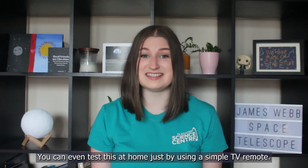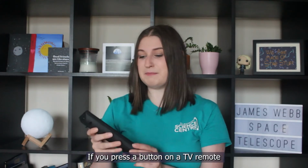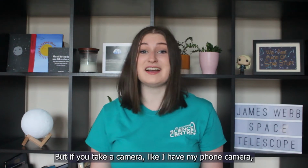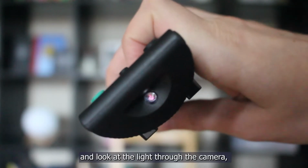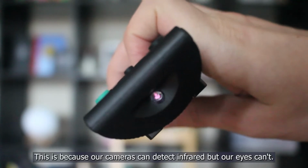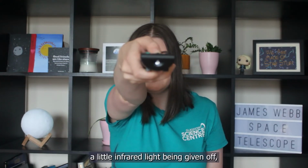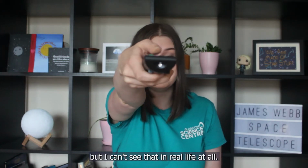You can even test this at home just by using a simple TV remote. If you press a button on a TV remote and look into the emitter, you just can't see anything. But if you take a camera, like I have my phone camera, and look at the light through the camera, you can see there's actually a light given off. This is because our cameras can detect infrared, but our eyes can't. You might even be able to see, through my camera, a little infrared light being given off, but I can't see that in real life at all.